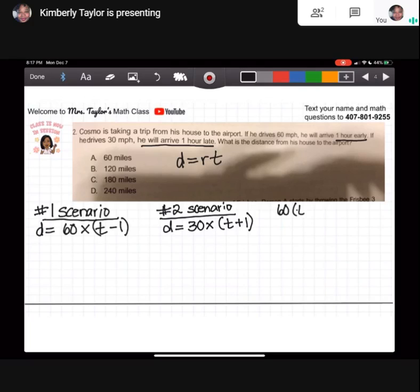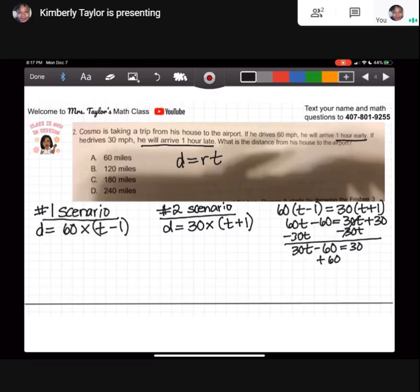And this would be t minus 1 is equal to 30, and this is t plus 1. So I'm going to distribute, and I'm going to call it 60t minus 60 is equal to 30t plus 30. I'm going to subtract 30t from both sides, and I get 30t minus 60 is equal to 30. I'm going to add 60 to both sides. Get my zero pair, and I have 30t is equal to 90.